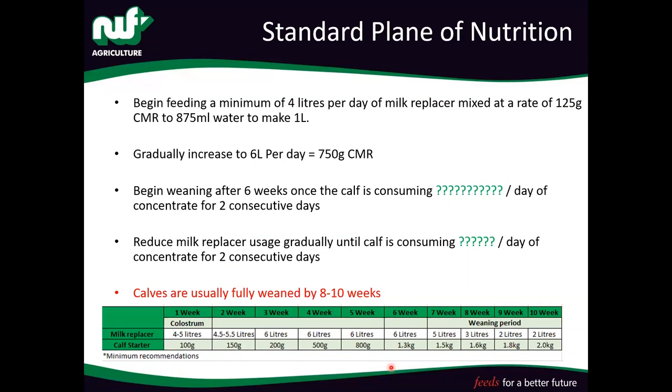So the standard plane of nutrition, the more traditional way of feeding, would be 125 grams to make 1 litre. So that's adding 875 ml of water and 125 grams of milk replacer. You'd be starting around 4 litres and gradually getting up to 6 litres by the start of week 3.